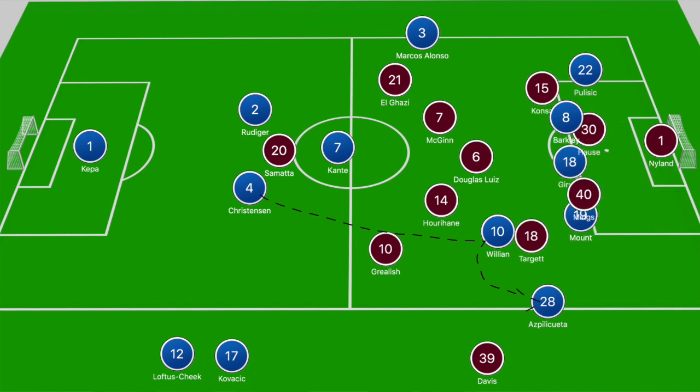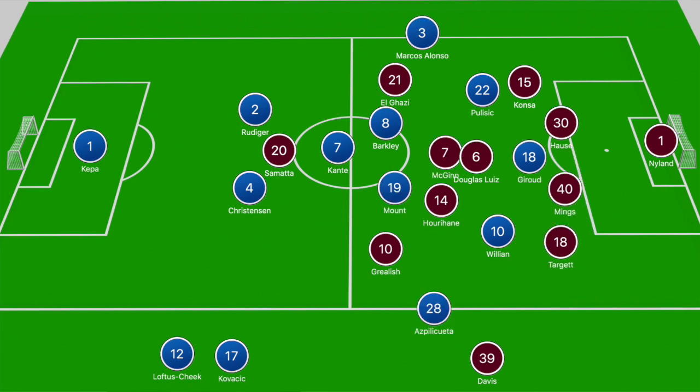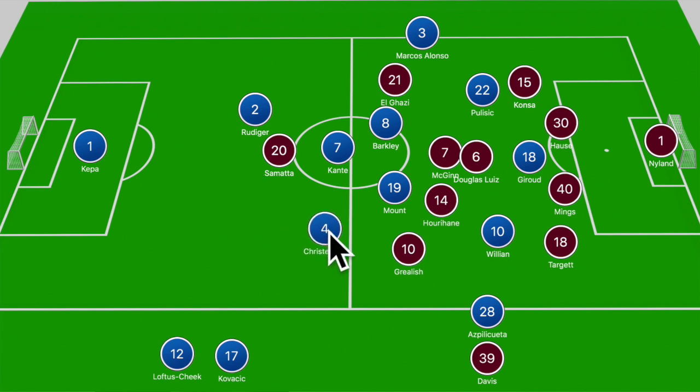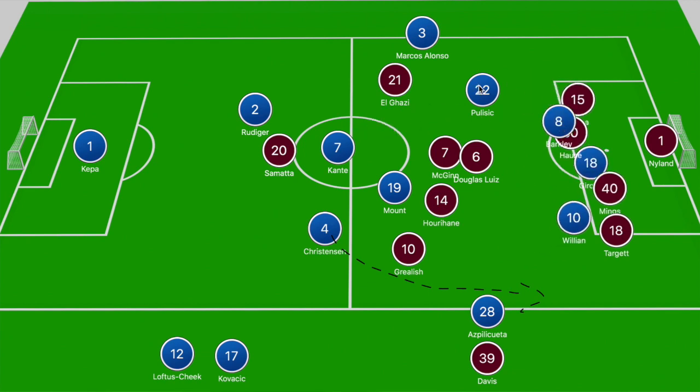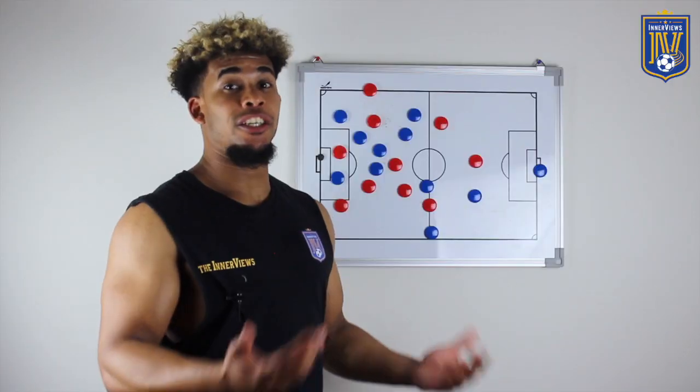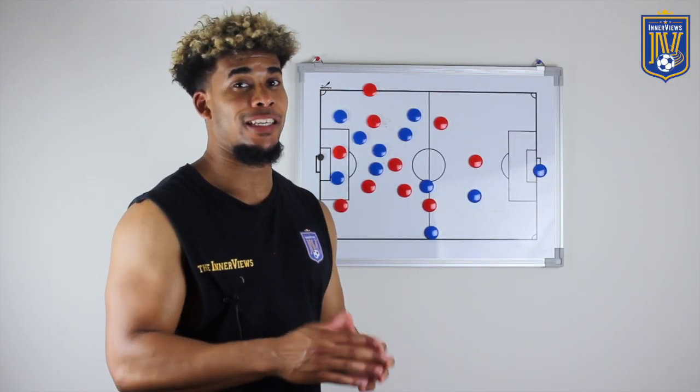The build-up to Chelsea's equalizer followed an identical pattern. The only difference here was that Christensen this time wrapped the ball around Grealish into Azpilicueta, and rather than having Mount dart in between Mings and target, you ended up seeing Willian ahead of that gap, and it was Pulisic getting onto Azpilicueta's cross at that back post. Azpilicueta was involved in the second goal minutes later, but as you could see, both managers were reluctant to shift their intended tactics in this game.